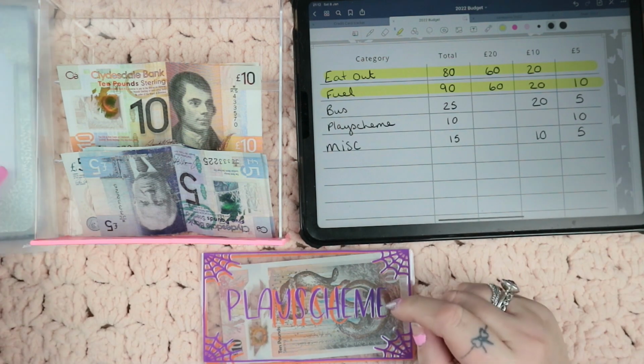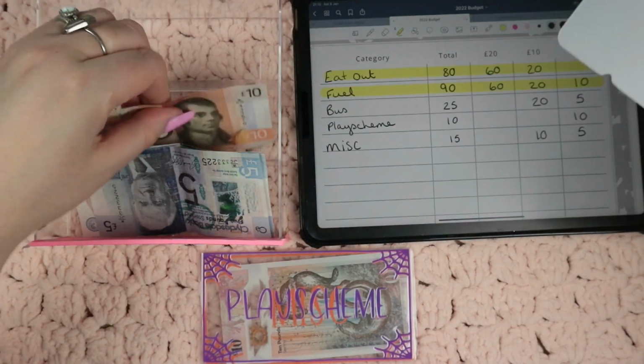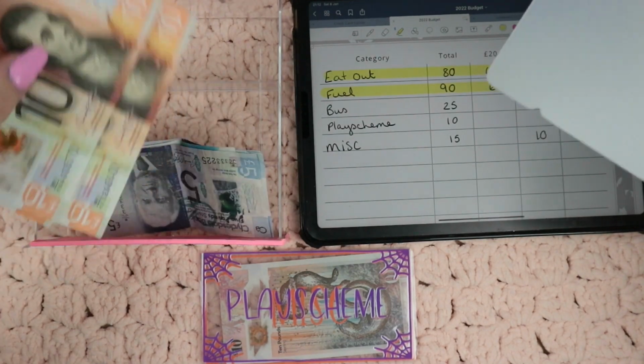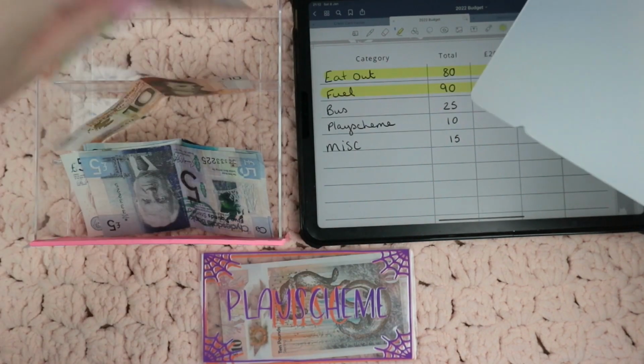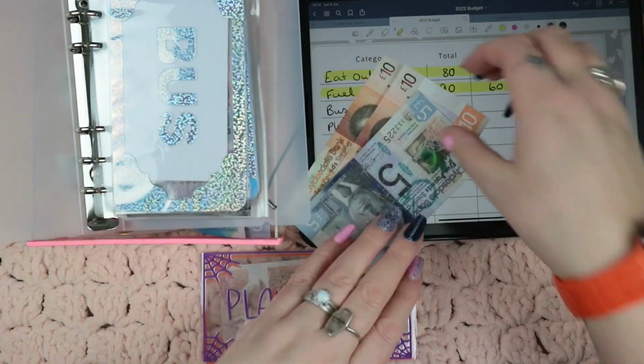stuffed. Next is bus, which is in here. This is for Greg. So it gets 25 and we're using dupes, 2 10s and a 5. So 10, 25.